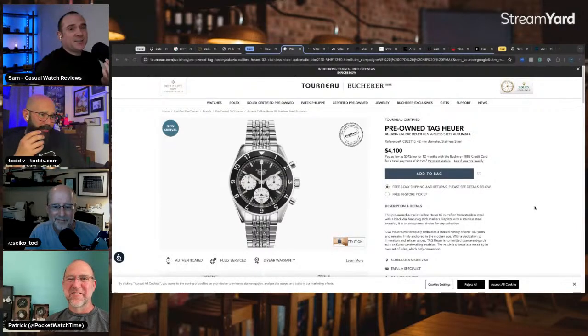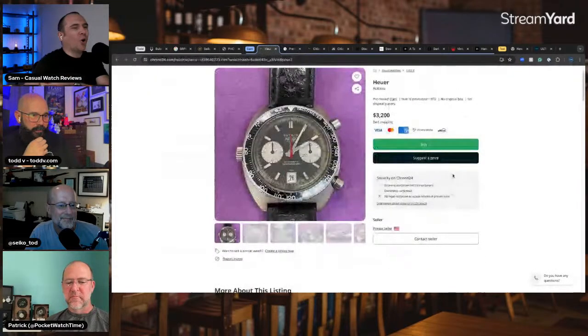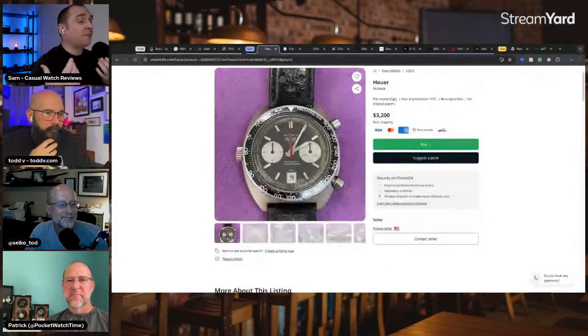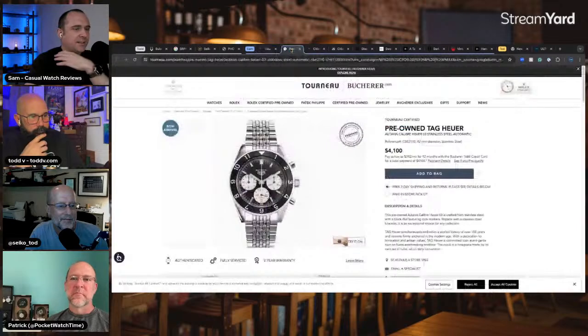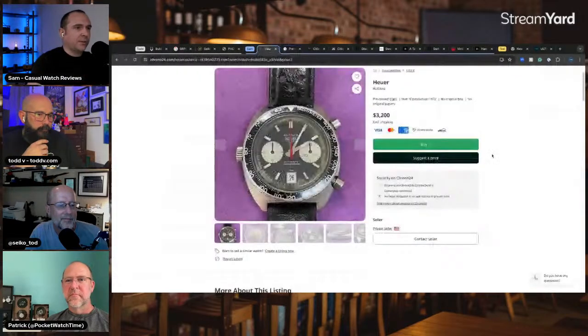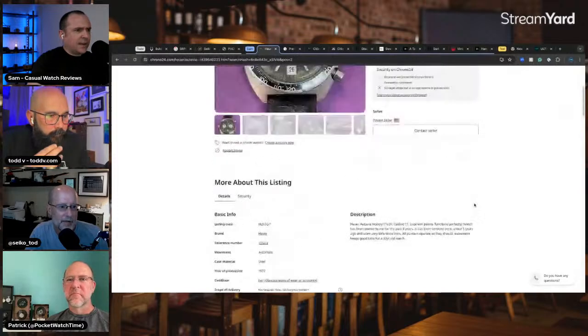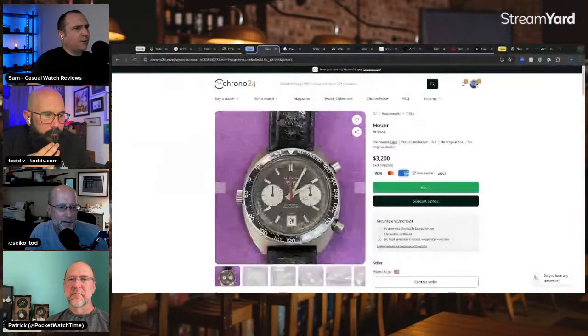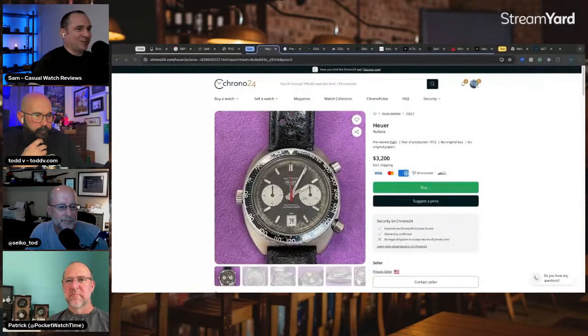But anyway, this one is a reissue of this vintage Autavia, or a few of them actually, but they didn't quite capture the vintage one because they've obviously used a standard chronograph movement in here, so they've got all the pushes on one side. Whereas one of the iconic things about the Heuer movement, was it the Caliber 12? Yeah, it was Caliber 11, 12, 13, 14. Yes. The crown on the other side, didn't it? And then the pushers, which obviously they would have to recreate the entire movement in order to do that, wouldn't they?